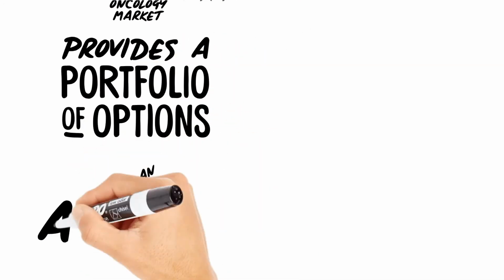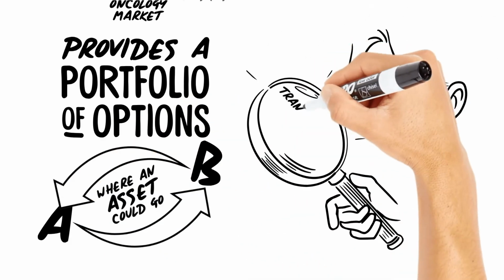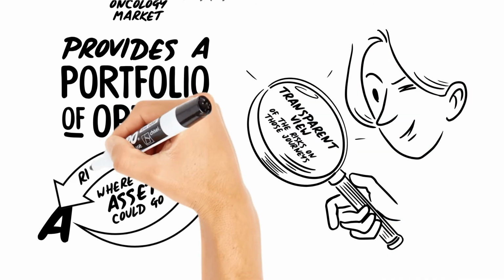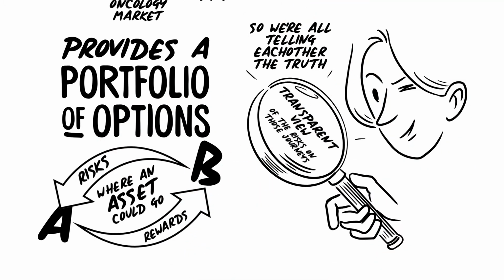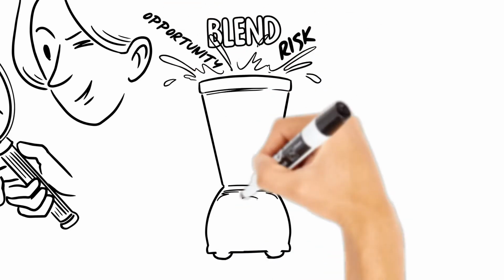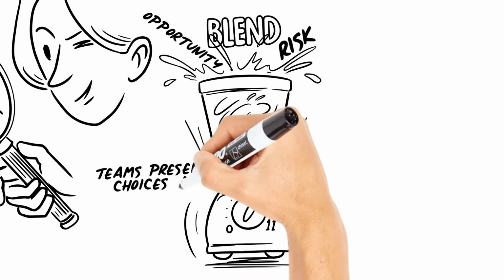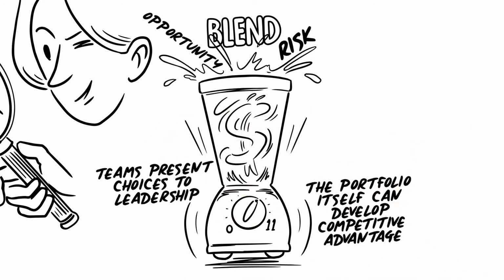So we have a range of market positions, understanding what a market might want, what might be approvable, what the product could be, how it could get to those destinations to connect A and B, and a transparent view of the risks on those journeys and the opportunities if successful, so we're all telling each other the truth. Now, this optionality allows decision makers to blend different kinds of risk and opportunity into a portfolio. When teams present choices to leadership, the portfolio itself can develop competitive advantage through diversity of risk and opportunity.